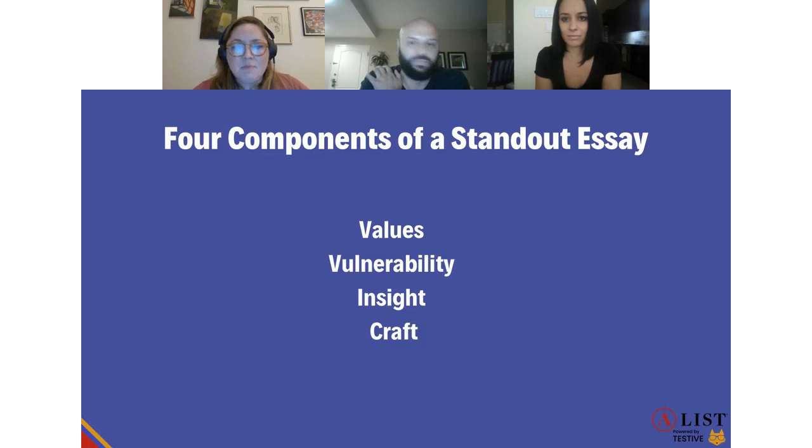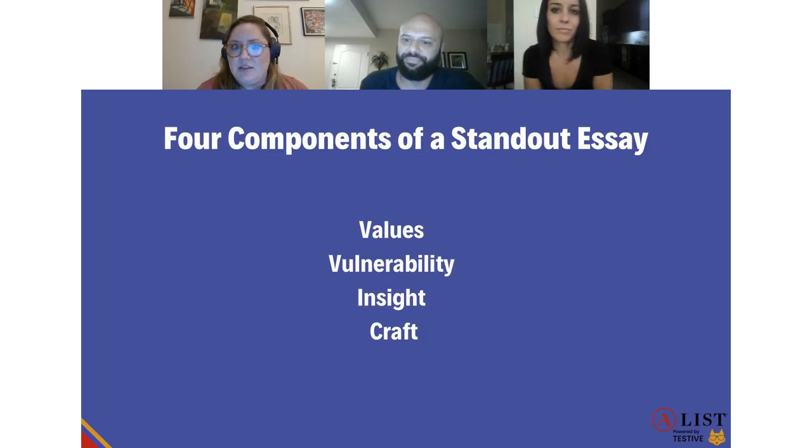But anyway, once you get towards the end of writing your essay, these are 4 things that you should look for. These are the 4 components of a standout essay. And this is something that I definitely wanted to touch on.